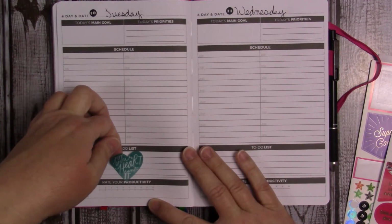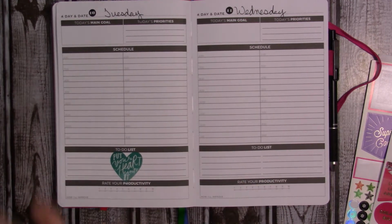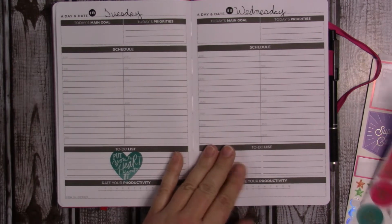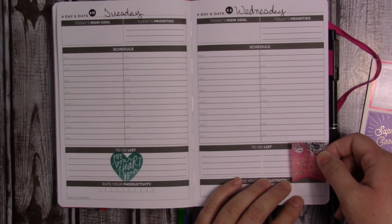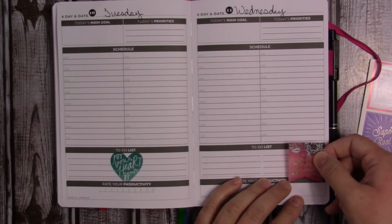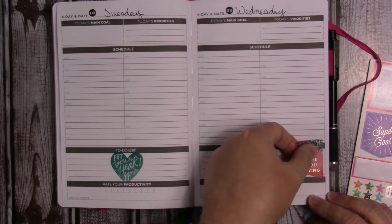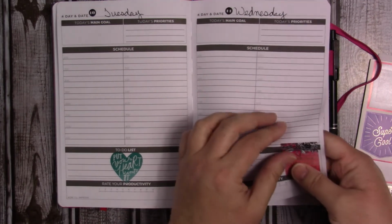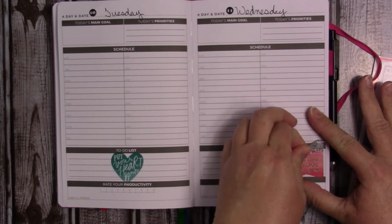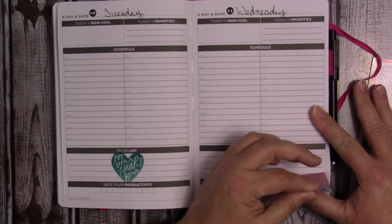This right here says put your heart into it. Also, I've been reading a book, because I have been sitting in waiting rooms quite a bit, like whenever Noah goes to the doctor and whenever he goes to therapy and stuff. So I have had time to read. This one says love the life you're living. So I've had time to read, and I've been reading this book. I can't think of the name of it. Oh my goodness, why can't I think of the name of it?